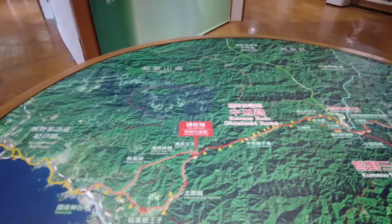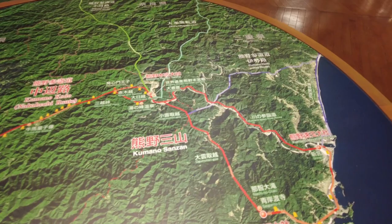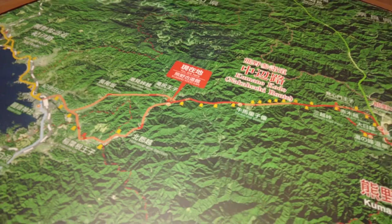We are starting from here, and then we will be walking up through there, and then we will come down this route here and end up at that final shrine. So along the way we will be seeing these shrines, and our first one is right across the street, I believe, or a little short walk. Okay, so here we go.